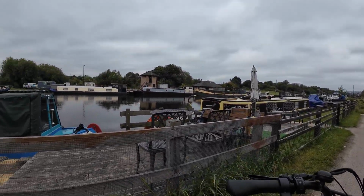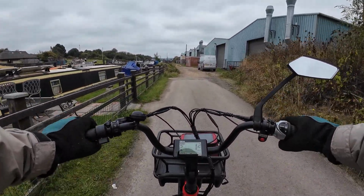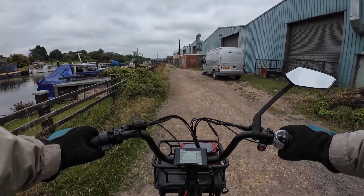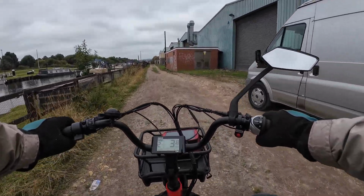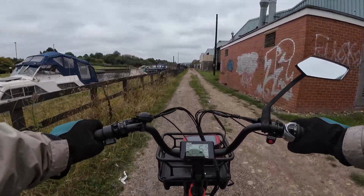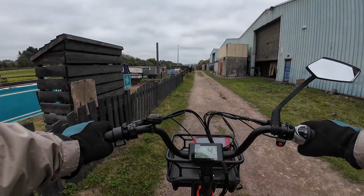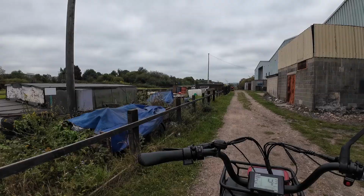Got Monty. Oh, he's got firewood there, look. Little storage. Oh, we've got a mobility scooter here. They might not be able to get that further up there. Dingley Dell. Dingley Dell. Wow.